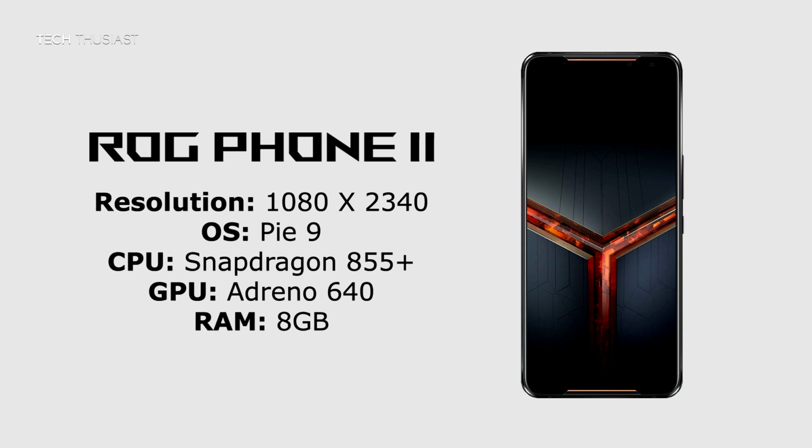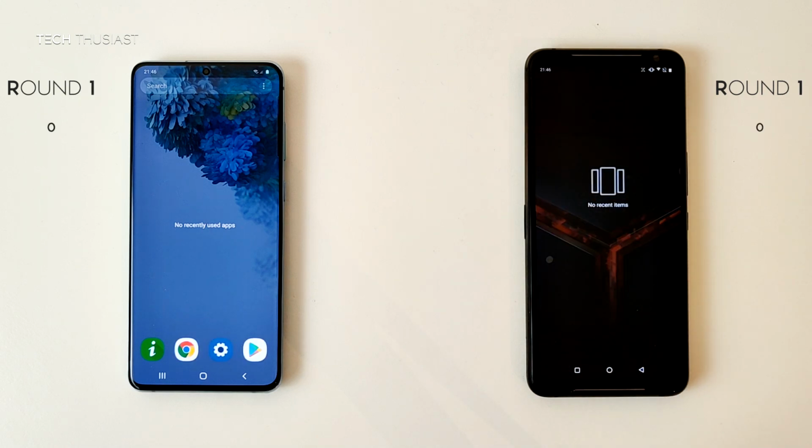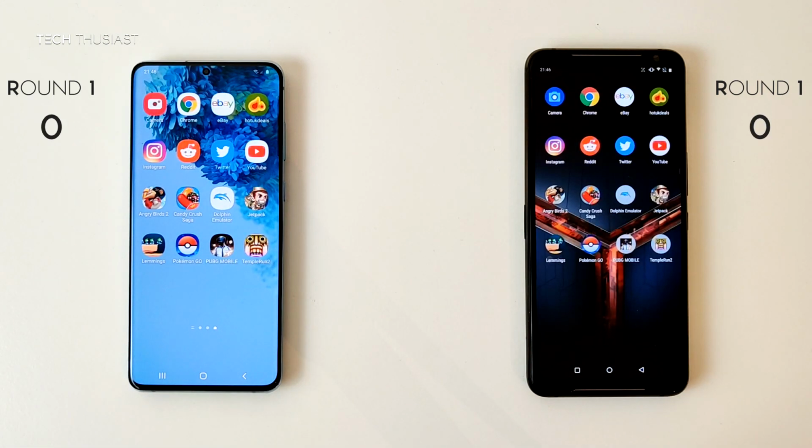Then we have the Asus Rog Phone 2. It has a 1080p AMOLED display, it's on Android 9 Pie, it has the Snapdragon 855 Plus CPU and the Adreno 640 GPU. This model is the Tencent version with 8GB of RAM. Just before running the test, you can see there are no apps and games running in the background.